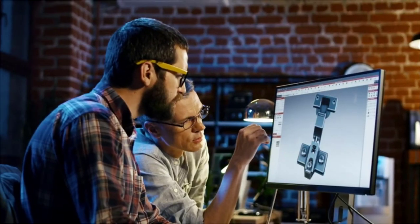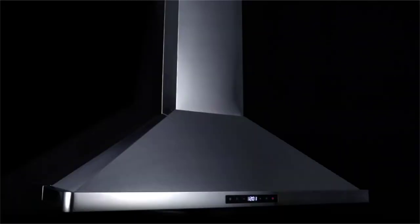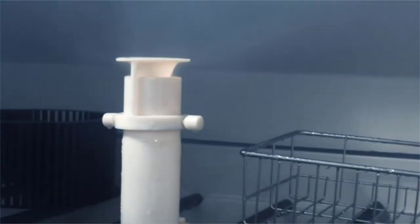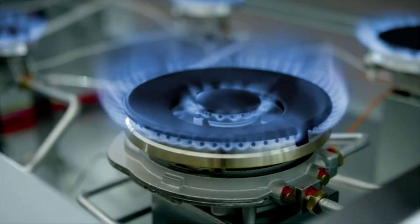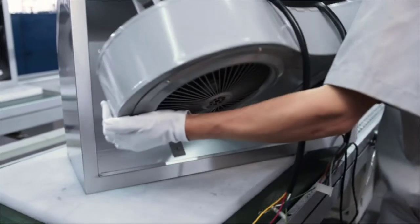We take pride in designing in-house for expert manufacturing, top-of-the-line parts, and luxury aesthetics. Enduring test after test in a lab, what we build was made to last. Expect cooking, cooling, and cleaning experiences that make life easier and brighten up your home.